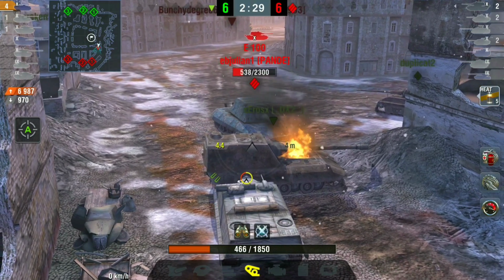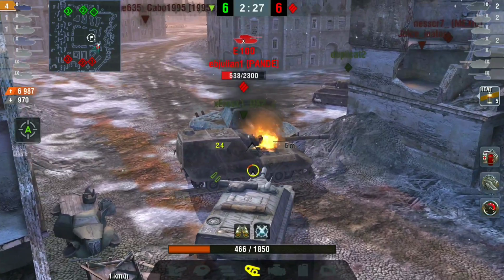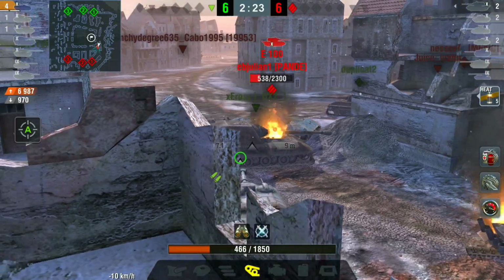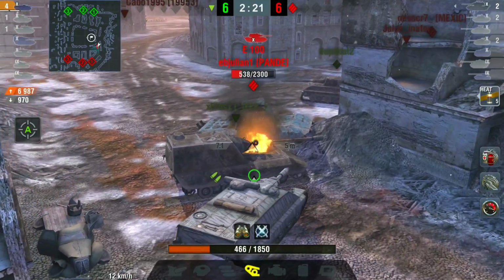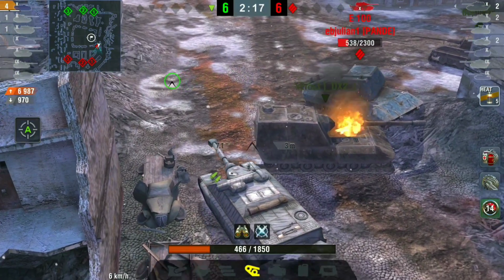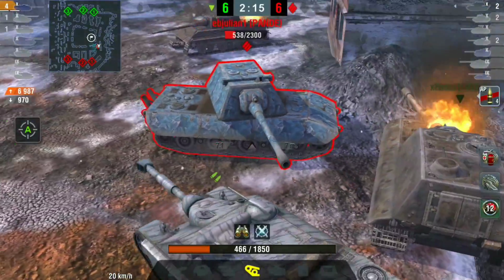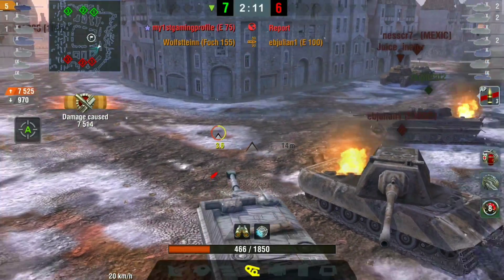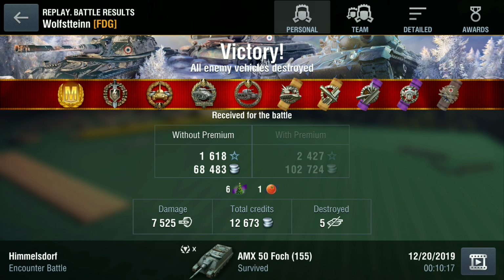He's on 6,900 damage. All he's going to need is 1 shot, but the E100 is reloaded. He's just reloaded. He needs to get that shot off, and again he's going to go forward, go back, and the E100 misses his shot. So all he needs to do now is just come around the corner and hit him in the face. 7,500 damage, and I get these replays all the time, literally.